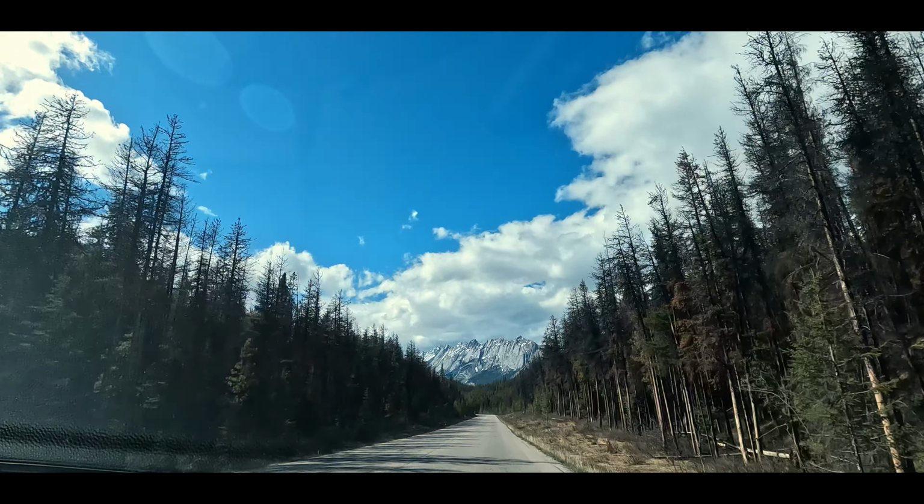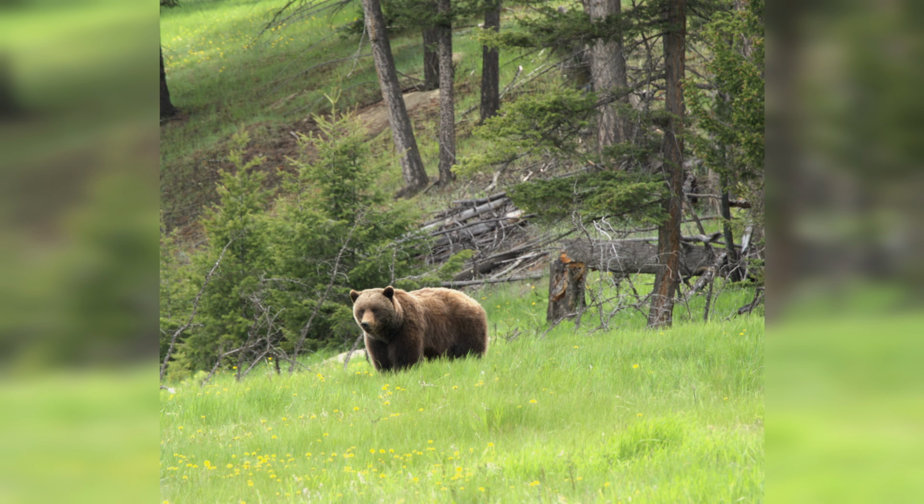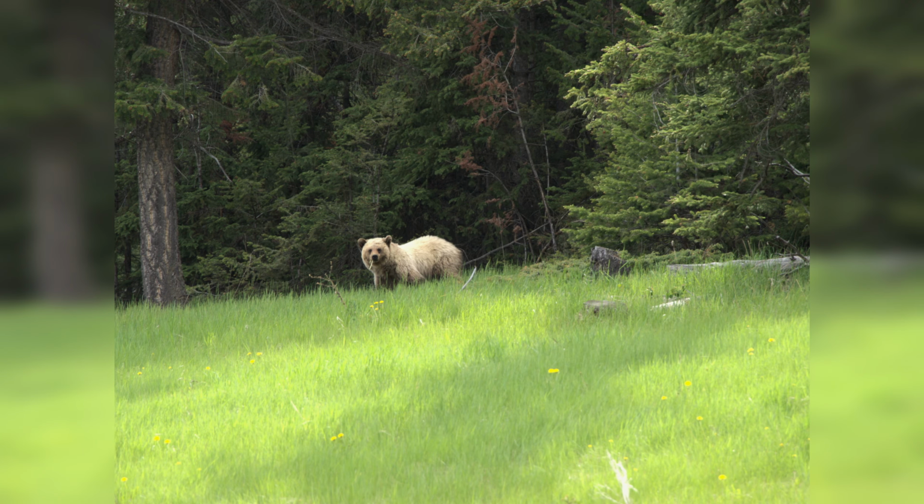Just before entering the town of Jasper, we encountered a bit of a bear jam as three grizzly bears, that is mama bear and two cubs, were going about their day eating and foraging in the wildflower meadows on the side of the road. We took a couple of quick snaps and continued our drive through Jasper to the Skytram lower station on Whistlers Road, a 5-minute drive from downtown.